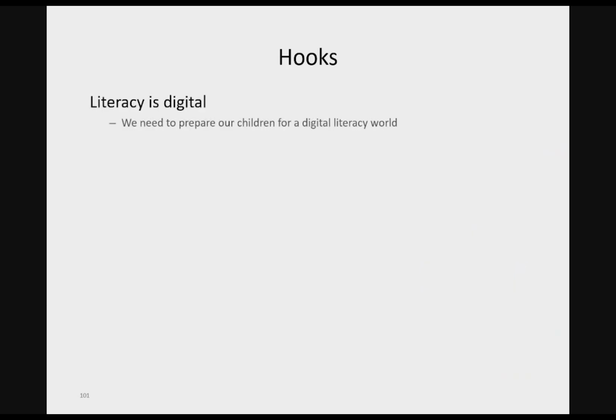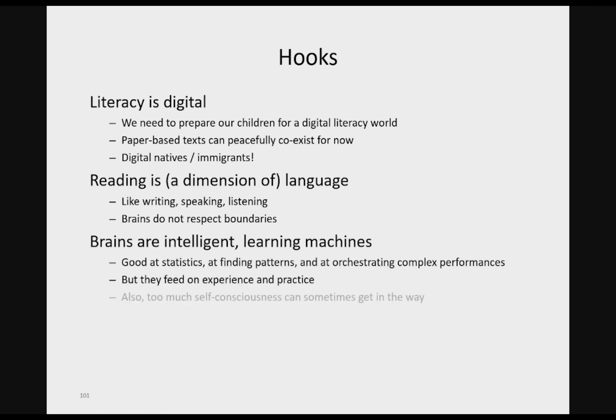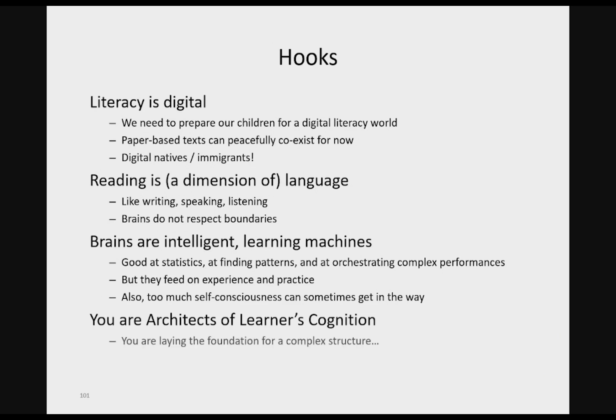So I just closed by re-showing some of the books that I put in the beginning. I see by my clock here that I'm just about at 40 minutes. So I'm going to just put these up here as a quick reminder of some of the themes I think that both the science and just common sense are telling us about reading development in the 21st century.